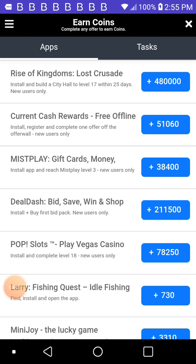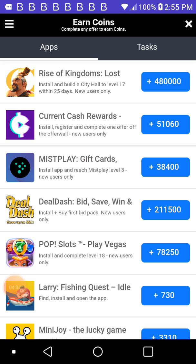Because when I first installed GiftLoop on my phone, I was installing apps. It would say, open this app and use it for 2-3 minutes, and I would do it. So there's a whole bunch of apps right here. If any of you are used to playing casino slot games, all you gotta do is complete level 18 and you get 78,250 coins.